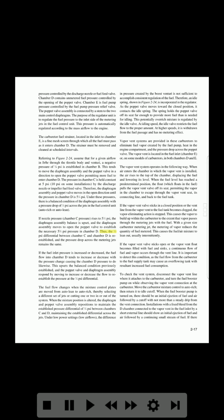Thus, the 1/4 psi differential between chamber C and chamber D is re-established, and the pressure drop across the metering jets remains the same. If the fuel inlet pressure is increased or decreased, the fuel flow into chamber D tends to increase or decrease with the pressure change, causing the chamber D pressure to do likewise. This upsets the balanced condition previously established, and the pipette valve and diaphragm assembly respond by moving to increase or decrease the flow to re-establish the pressure at the 1/4 psi differential.